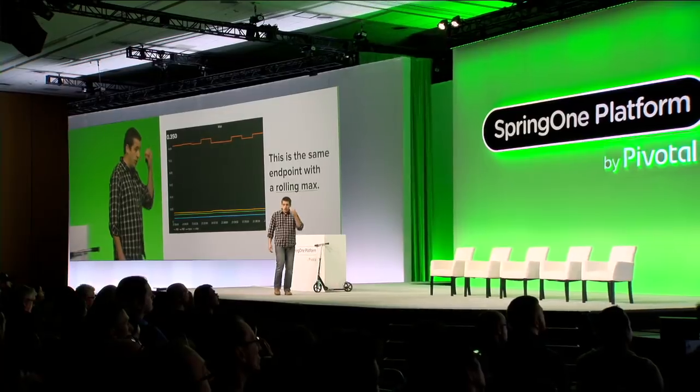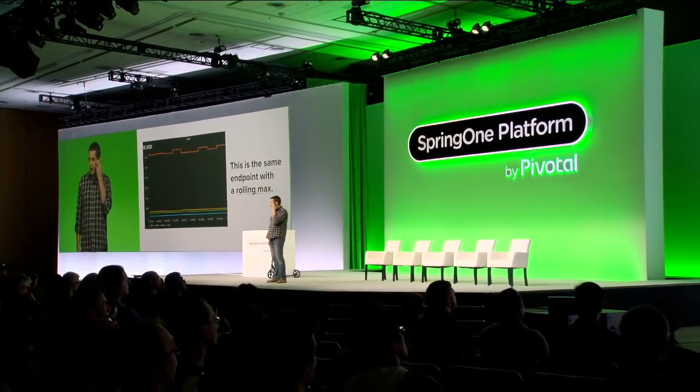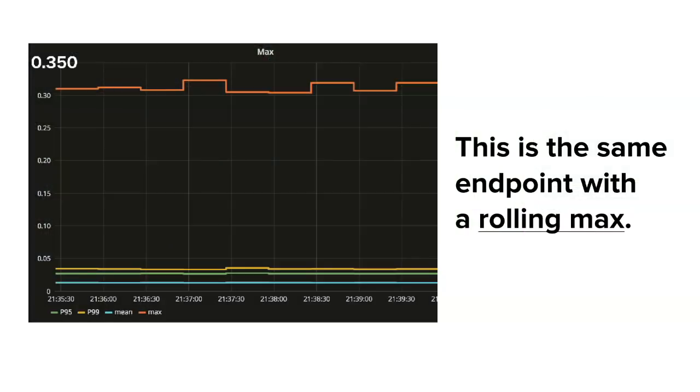When we plot the rolling max coming out of Micrometer, we see that there was an ugly GC pause happening about once a second that caused the max to be 350 milliseconds. So those other 3 lines we were showing earlier are now shoved way down on the x-axis. And we have a value that users are experiencing that's more than 30 times worse than the average. That's pretty scary.